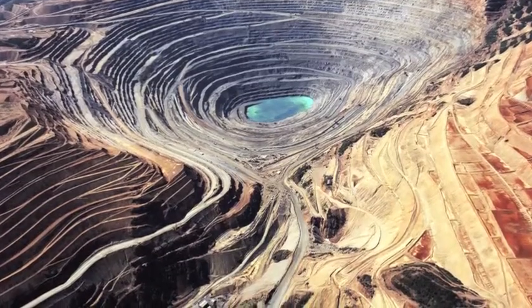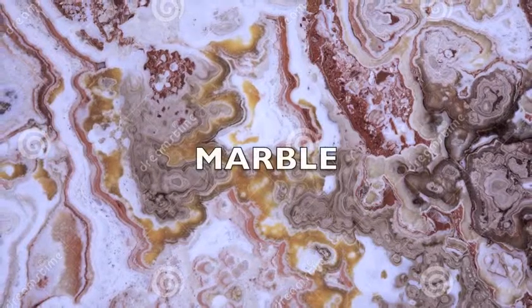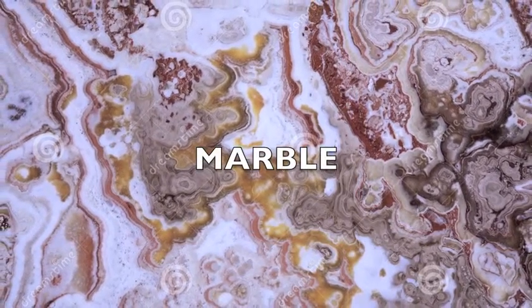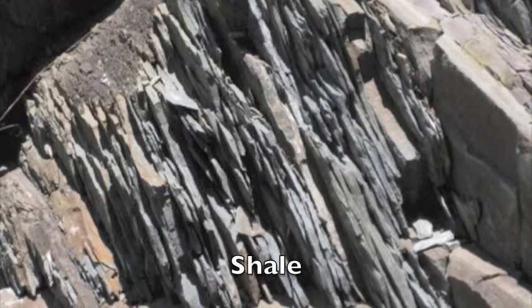Overlying much of the original volcanic material is a conglomeration of limestone and shale. The limestone has been metamorphosed into marble and the shale into phyllitic material, which is rich in mica and very compact.